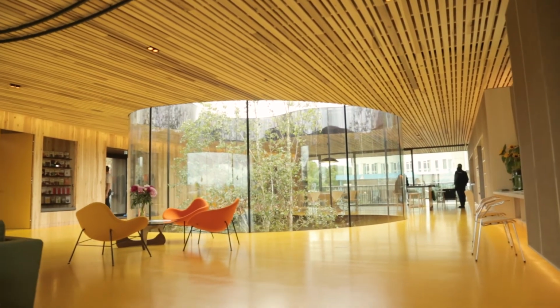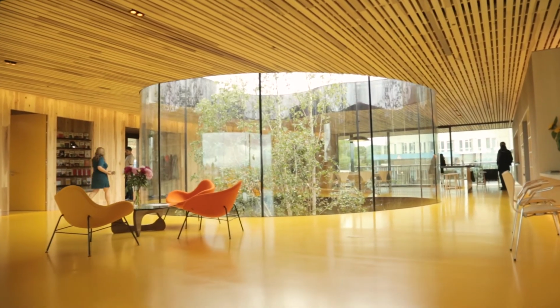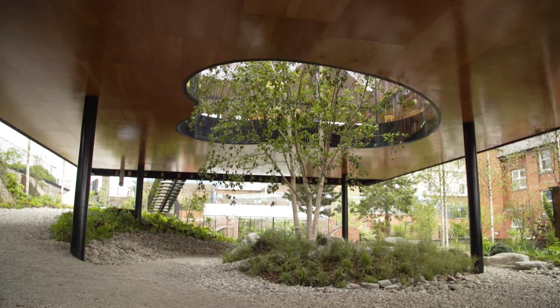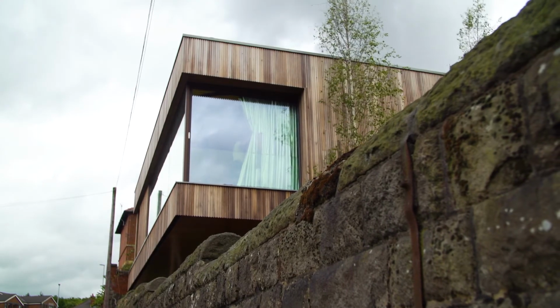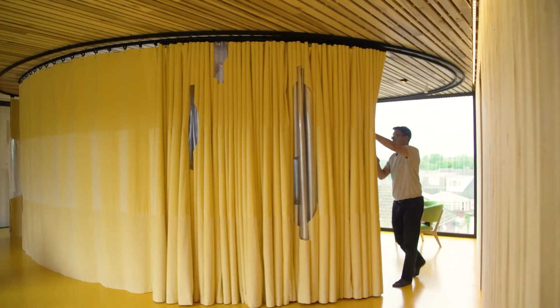As you enter it, you're blown away by a massive void, if you like, at the heart of the building, and this brings the outside in. We've also used wood fibre insulation, so it's really breathable and very low toxin, so it's a healthy building.